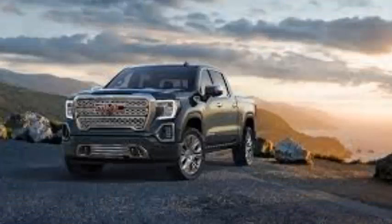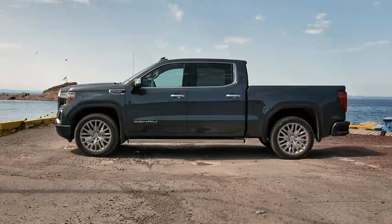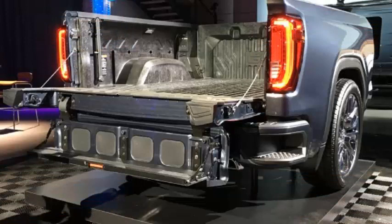a unique style and some features that GMC hopes will help its products look a little more premium than those that have bow ties on. It works too. These things are sold like hotcakes.